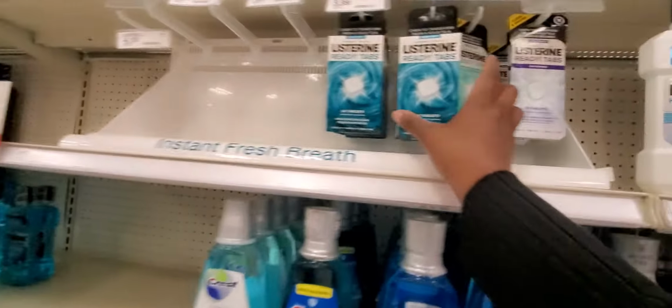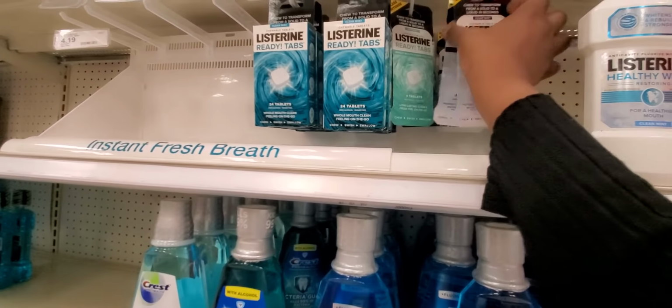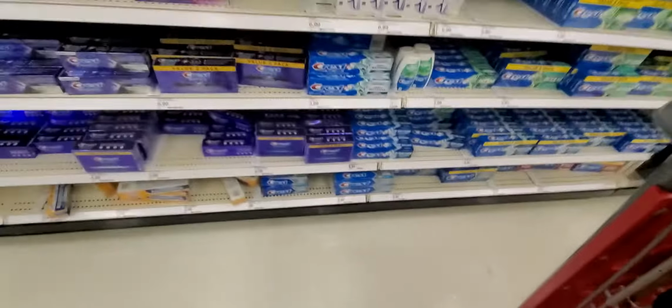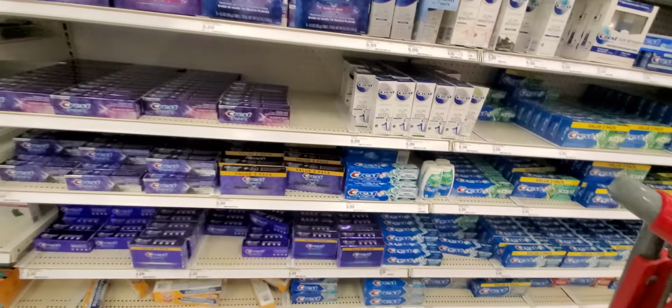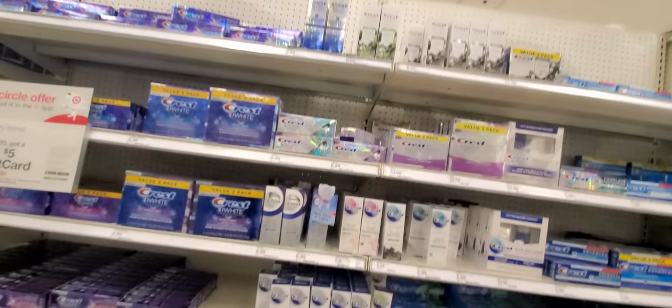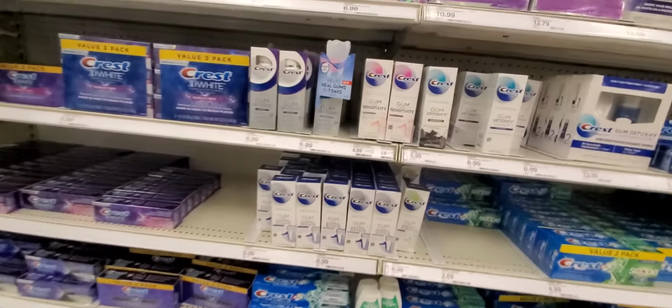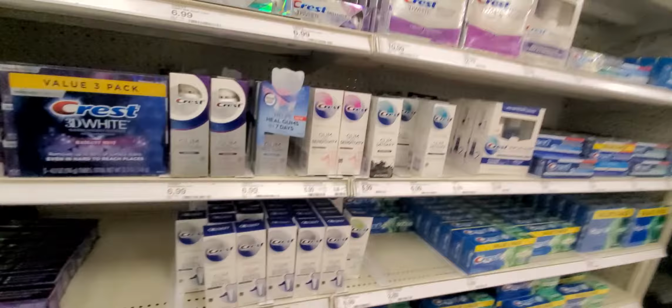So you could do the Listerine tabs. You remember we have $1 off of the tabs. So let's see how this is right here. So here we are in the Crest department. Spend 20, get a $5 gift card. I'm gonna add one of the Listerines onto there, but for now I want to look at the Crest and see which one I want to get. We're gonna do some Ibotta deals.